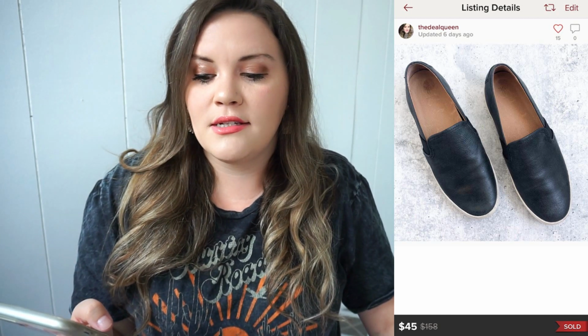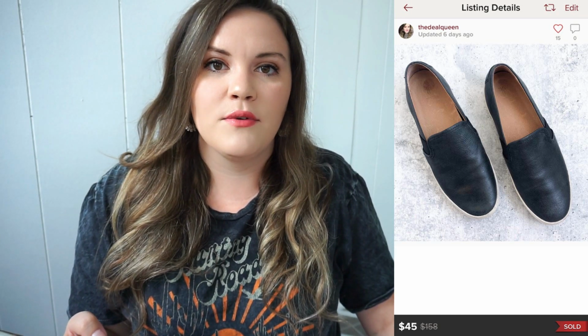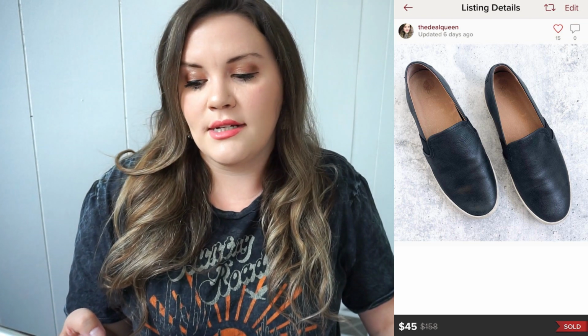The next item is a pair of Fry Dillon leather slip-on sneakers, and I actually sent out an offer on these. I had them listed for $60, and I sent out an offer of $45 with discounted shipping, and she accepted. And this one also, after Poshmark fees, I think I gave a $1.50 shipping discount, so after Poshmark fees I was left with $34.20. And I always love sending out offers. I've been sending them out a lot more often because it's been helping my sales. So these were listed for about 4 or 5 days.